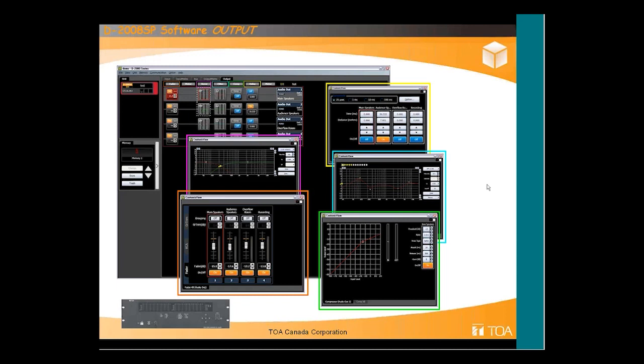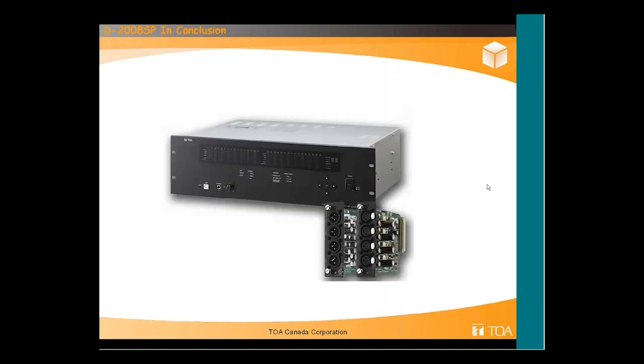And we have compressors available to us to make sure that the signal does not exceed the maximum levels that the system would. That concludes our brief description of the software for the D-2000.